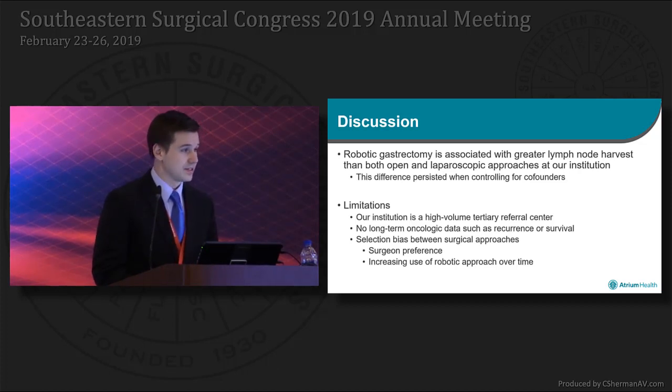There are some limitations to this study. First, our institution is a high-volume tertiary referral center, so these data may not be fully generalizable to smaller centers. Additionally, we do not have long-term oncologic data, such as recurrence or survival. And lastly, there is selection bias between surgical approaches.